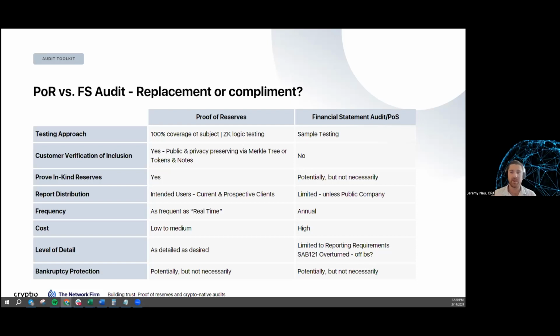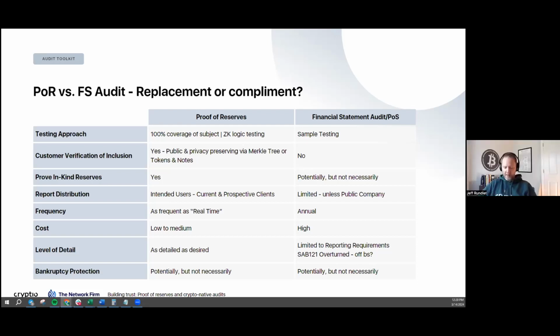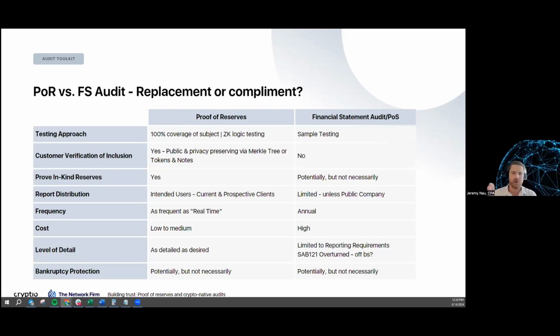Additionally, the last point I'd like to move, or yeah, go ahead, Jeff. No, go ahead, and then I'll follow up with a question. Yeah, I was going to say the last, of course, there are many differentiations, but one of them too is frequency, right? Annual financial statement audits, they're slow. They take a while. They're done once a year. Of course, you have the quarterly reviews, but then they're issued 90 days after the 12/31 date.